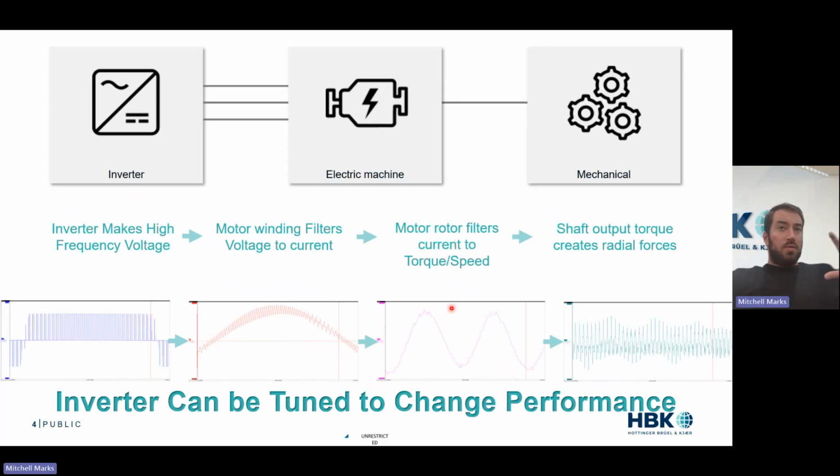So we have torque that has some torsional vibration, and many of these things get out to radial forces and sound and vibration. And the important takeaway here is that this is a very dynamic system. It has three frequencies: switching, fundamental, and rotational. And that inverter is a computer that we can tune to affect all of these outputs. So we have this electric and mechanical system that's very dependent, but we can also change on a dime how that inverter operates.